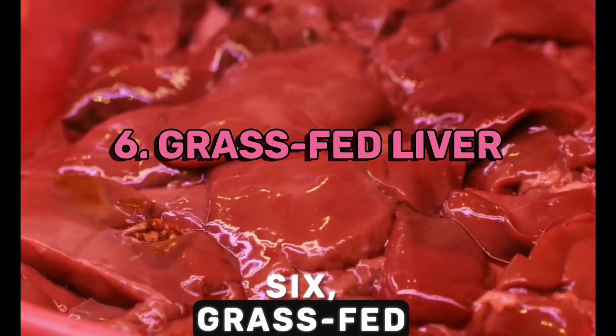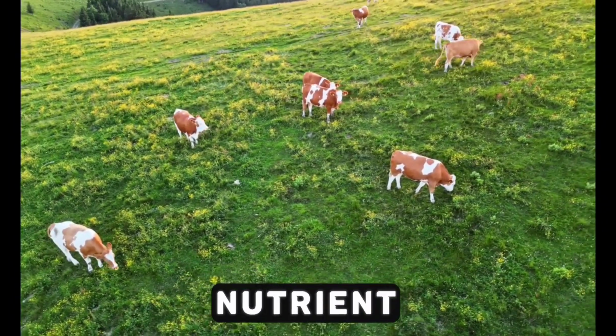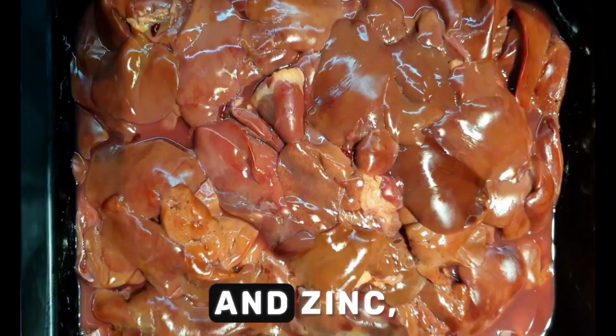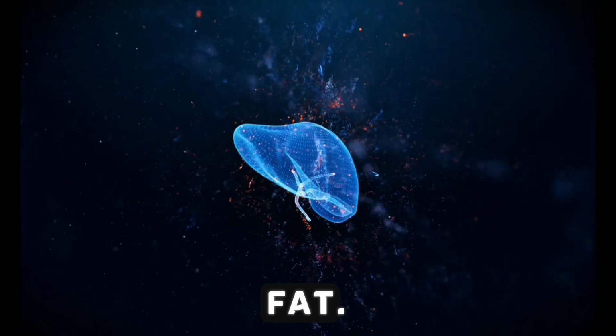6. Grass-fed liver. It may sound counterintuitive, but the liver of grass-fed animals is the ultimate nutrient superfood. Loaded with choline, vitamin B12, iron, copper, selenium, and zinc, it delivers all the cofactors your liver requires to regenerate, repair, and clear excess fat.